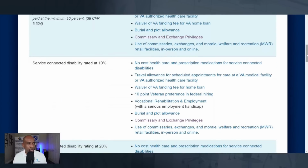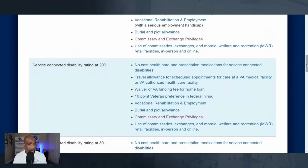10%: no cost health care, travel allowance, waiver of VA funding fee, 10-point veteran preference, voc rehab, vocational rehabilitation and employment, burial and plot allowance, commissary and exchanges, use of commissary. So you can start to see as the percentages increase some of the different incentives. Okay. Let's go to the 20%. Again, no cost health care, travel allowance, waiver, VA funding fee, 10-point veteran preference, I always say voc rehab. So it's vocational rehabilitation and employment, burial plot, commissary and exchange privileges, use of commissaries. So not a huge difference from the 10%.